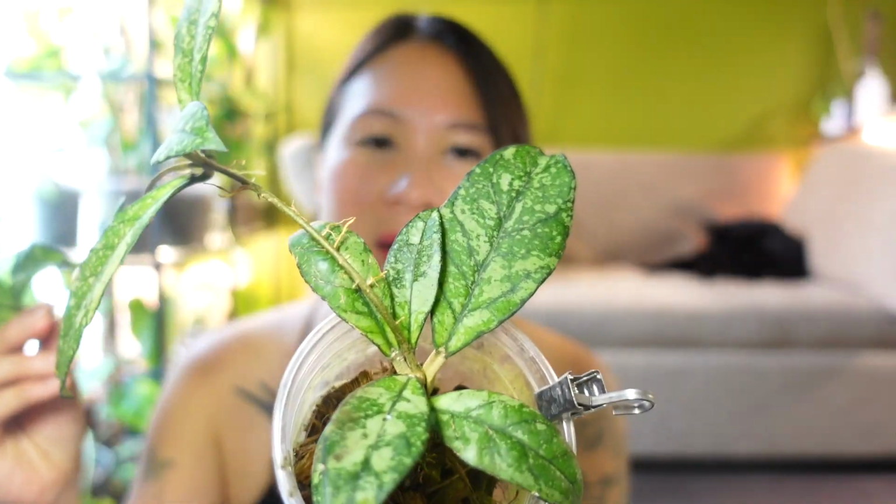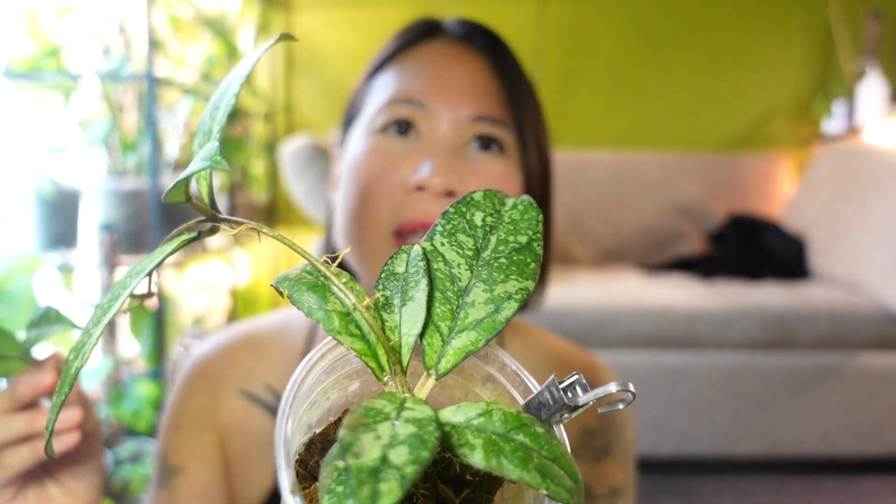So this is the mother plant, one of the plants that I cut to do the tray with her. And then it's the Hoya, I'm not going to be able to say the name right, Crassicaulis.